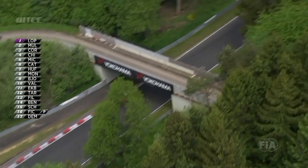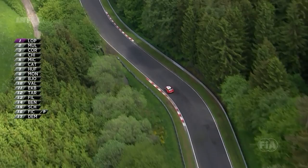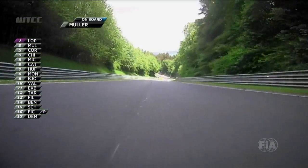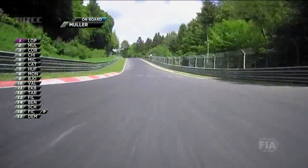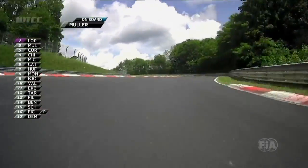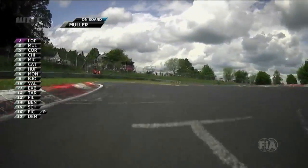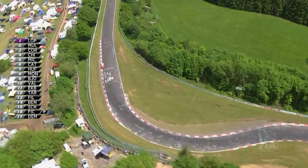Ivan Muller, we're looking down at him as he exits Arenberg, and then flying down through the foxhole. And this is the section where Rob Huff went off. Just coming up here, this is Fuchsruhe, the foxhole, and Rob's car basically went straight at that barrier. And then a tighter little section here, and then they start to drop down towards Adenauer Forest.